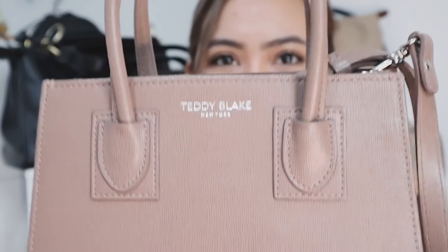Actually, itong bag na to, binigay ko na to sa mom ko. Nagsishare sila ng sister ko dito. I only actually need one new bag. I don't know. Ganun ako eh. Parang feeling ko I just need one bag for every color except for black. Like black, you can never have enough. So here it is if you guys wanna get a closer look.